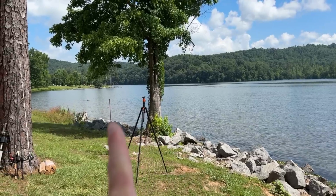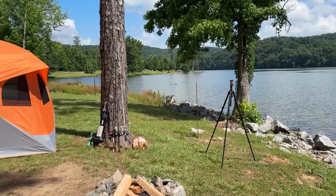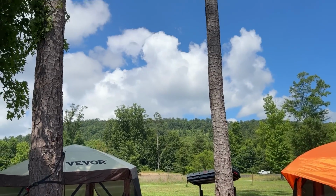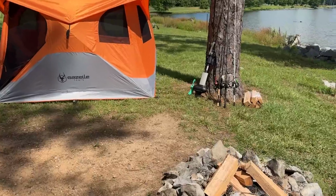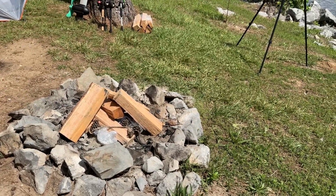Now, our last video where we did the catch and cook, we camped on that point. And this is the first time we've been able to get this point. But here's our setup. We got some big old beautiful trees. Nice shade right here. There are a lot of ants, and I was just standing in one as I was fixing to say ants. We got some firewood. I had to buy it because I forgot to pack it.